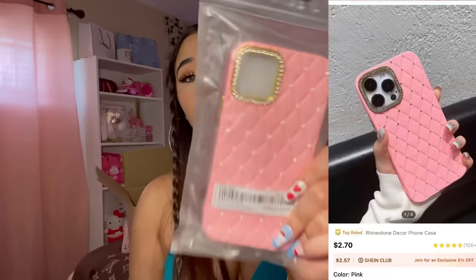I forgot I got a phone case. Usually I get like multiple phone cases, but I only saw this one that I like. And look, girl, she's cute. This is everything. I love it. I love the pink rhinestones, the, hello. I love the camera lens. Oh, look at the buttons. The buttons have like little rhinestones on them.